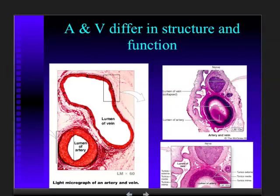All right? Look at this one here, and you have to stare at it for a second. This is the vein, this sort of funny-looking collapsed structure here. That's the vein, all right? Here's the artery. So arteries retain their round shape, don't they? Their cylindrical shape, if you will, whereas veins tend to collapse down, all right?